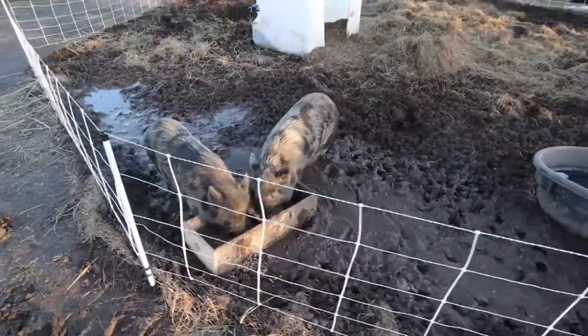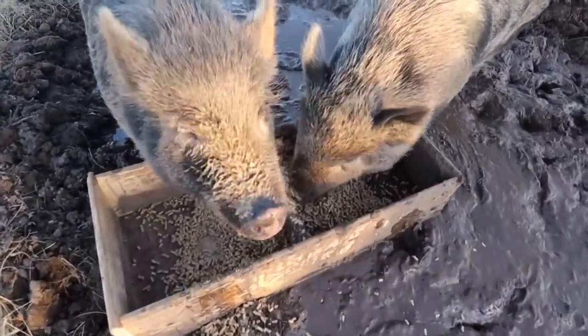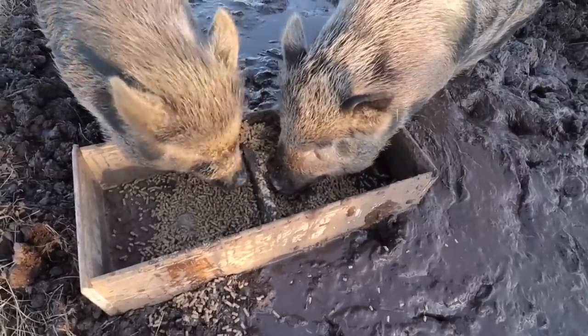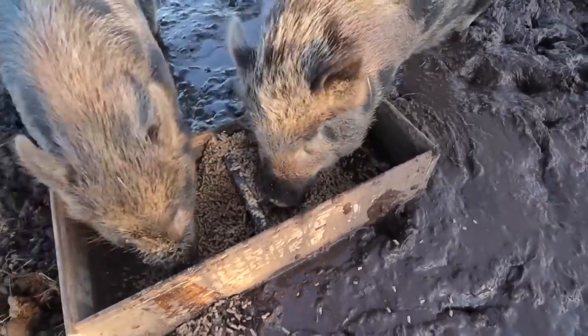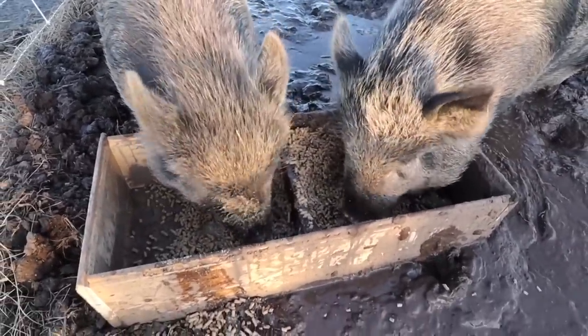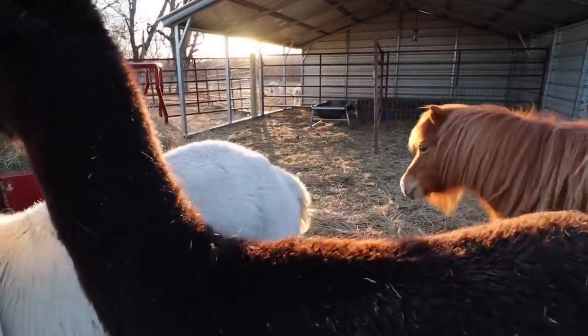So some people were worried about the divider keeping them separated. But you can see as long as their noses aren't able to push each other out of the way, then they're in good shape. Right, baby. And they really don't fight that much. It's just when they had one small pan, they got a little bit pushy. Come on, baby. Come on.